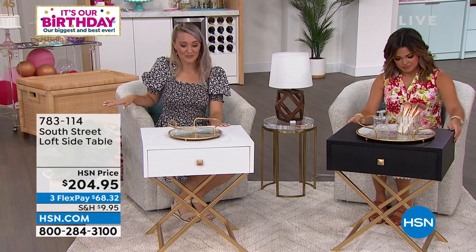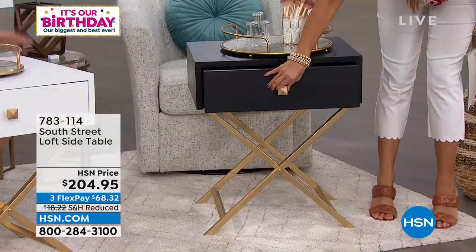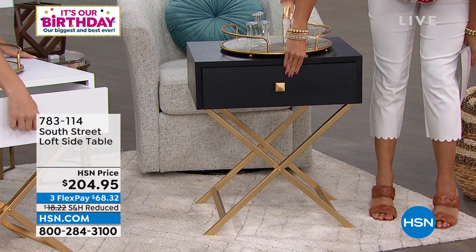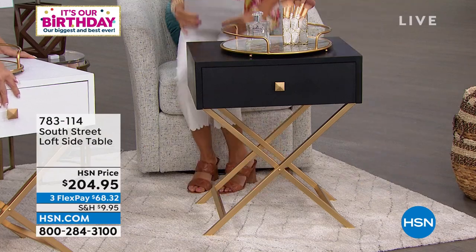So you can definitely use them as a nightstand, but you can also move them to your living room and use them as an end table if you would like. You could use them in your entryway if you want to. They stand at 25 inches high, about 17 inches across, and they come mostly assembled for you, so it's really easy. You don't have to put the drawer together and all that stuff. It's actually all done for you. So it's really, really easy.